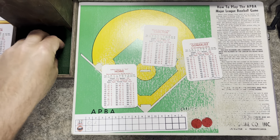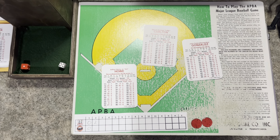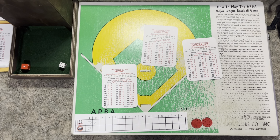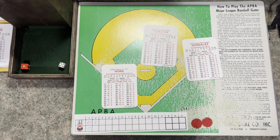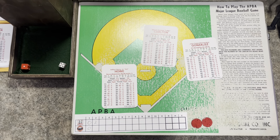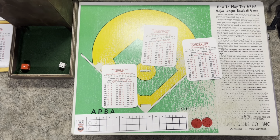Infield's playing deep. Pitch from Carlton. 15 is an 8, and that is hit over to first. Carlton will cover and get the out. And so Houston will strand 1, score that 3-1. And so we're through 2. It's 2-1 Philadelphia.